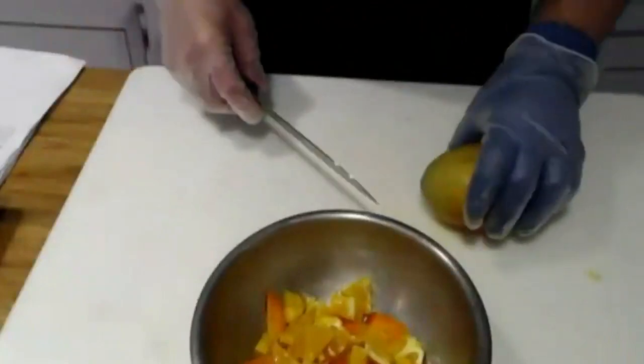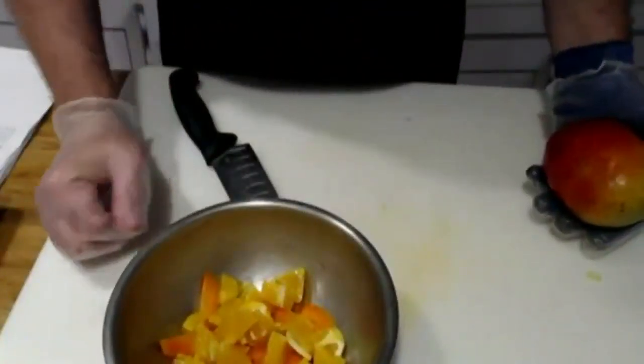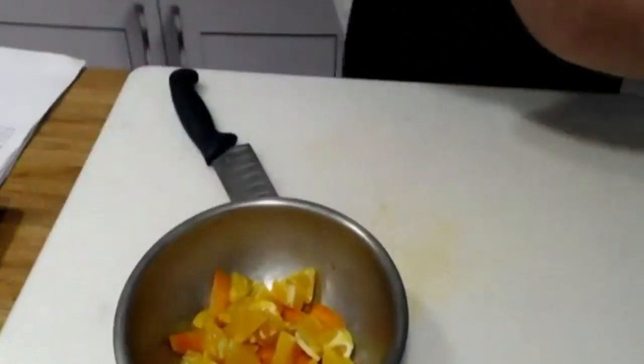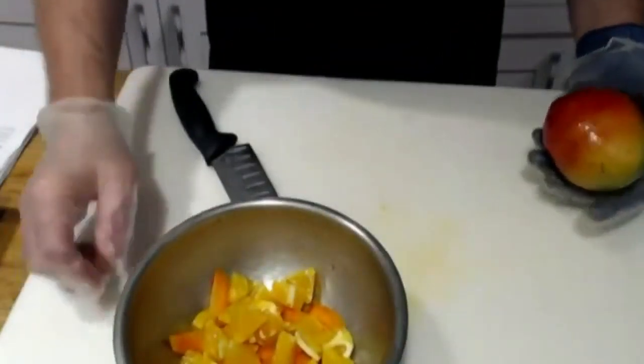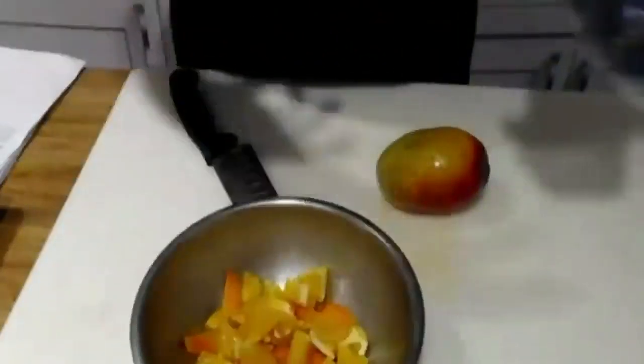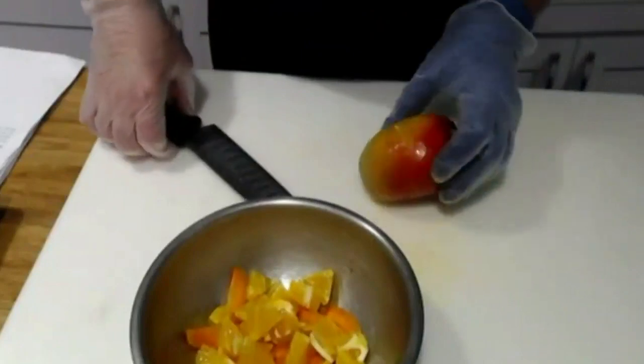All right. How about some mango? Mango, go ahead. Sorry. I'm enjoying all this. I can smell, yeah, there's a lot of nice smells coming on here with that orange.